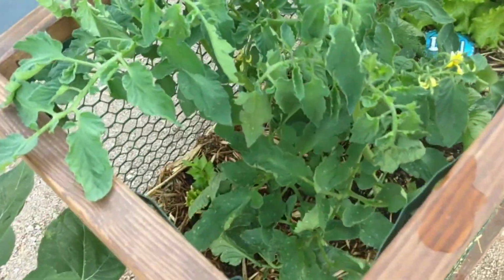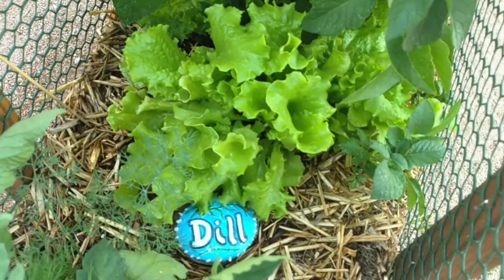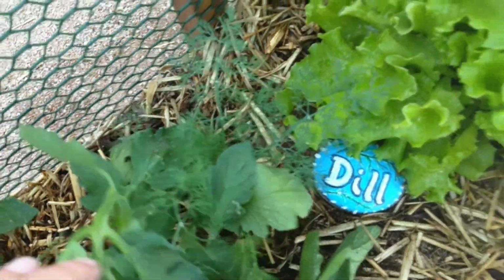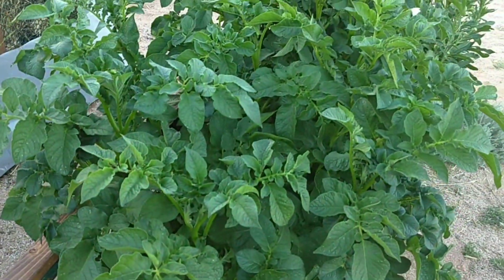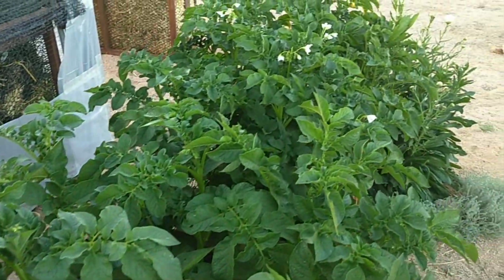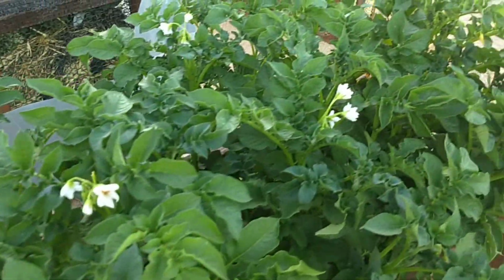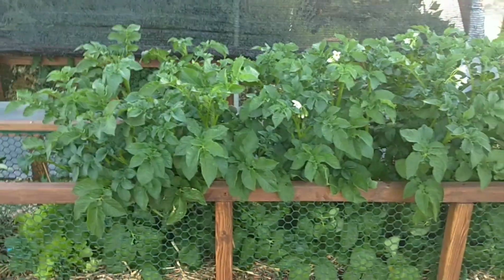But in here, 2 tomato plants doing good. Lettuce is growing good. There's a little dill in here. It's coming. And then those here are those potatoes. They look fantastic. Just a couple of days ago they started with the flowers, looking really pretty and just big.